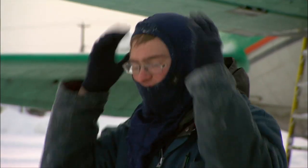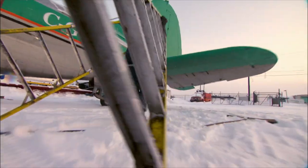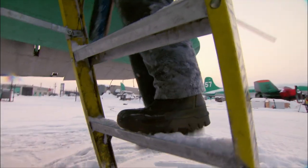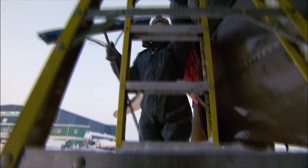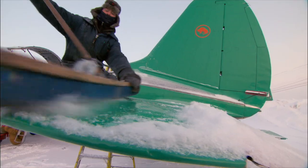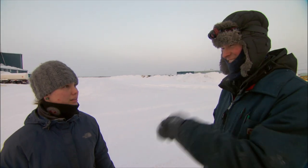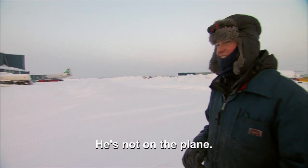Back in Yellowknife, rampies Wilf, Dar, and Audrey Marchand are working the ramp. Later this morning, they have flight attendant school, the vital next step in their careers at Buffalo. But one of the rampies in the course is missing, Jeremy Dow. Guess who just called? Jeremy. Why? He's not on the plane.